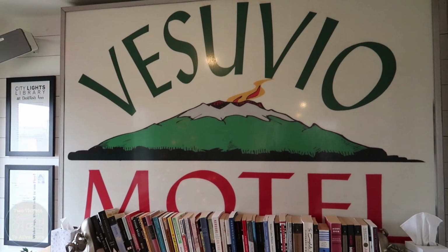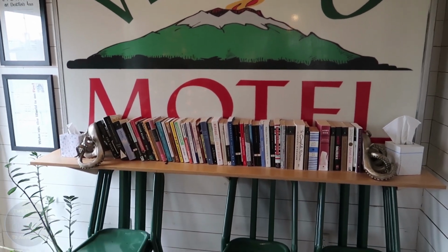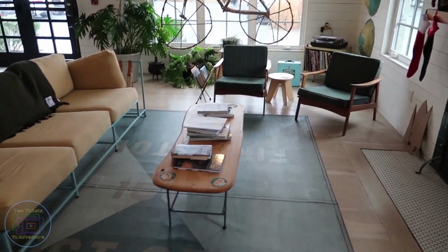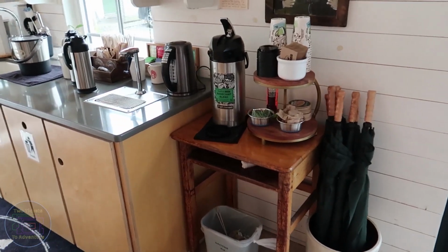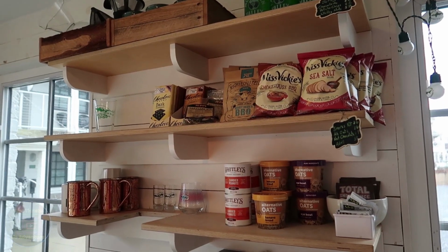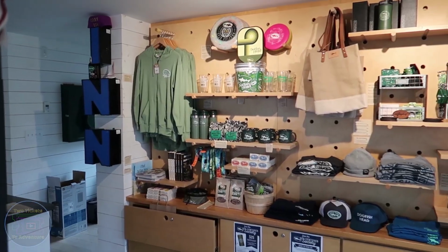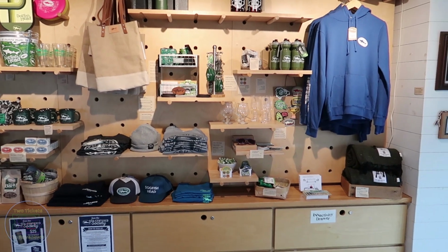And in this back corner we have Vesuvio Motel, which is actually what this used to be. Also, there is a little library back here. Just turn right back around, see this area from this other way. Really neat decor out here. And over here on the opposite side, you do have a coffee and tea bar that's open as long as the cottage is open, as well as a small snack bar if you really need anything that's not in the room or need more. Finally, on this back wall, they have a small store where you can buy some souvenirs.